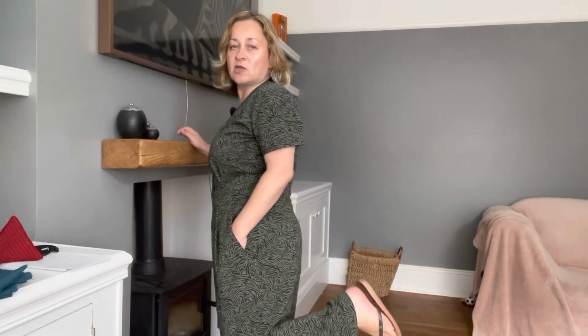Okay, this is a bit better. So it's the full length version, and I've just got some flip-flops on. I've done it so that it's full length, so I can wear it with flats. I'd be able to wear it with some boots as well, with a little heel. That would work fine too.